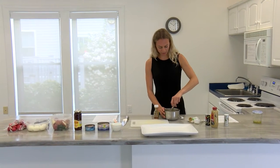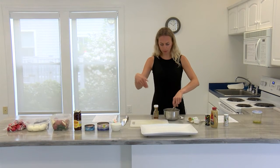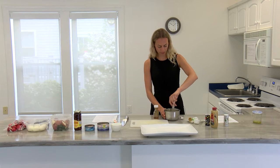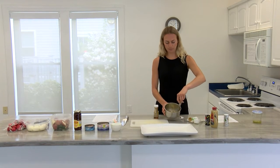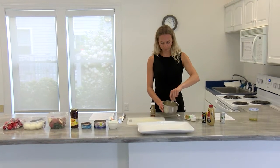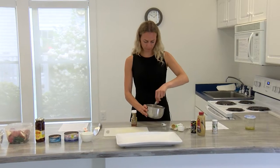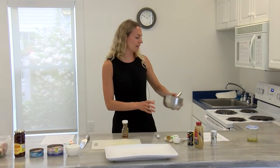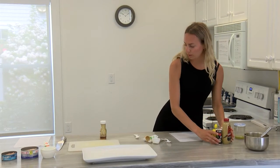And this vinaigrette will last for a while too. So sometimes I don't use the whole recipe when I'm dressing the ingredients, so I put the rest aside, and like I said, you can use it for so many other things. So you have kind of a nice creamy consistency here. It smells really amazing. Okay, I'm gonna put this to the side and move on to my other ingredients.